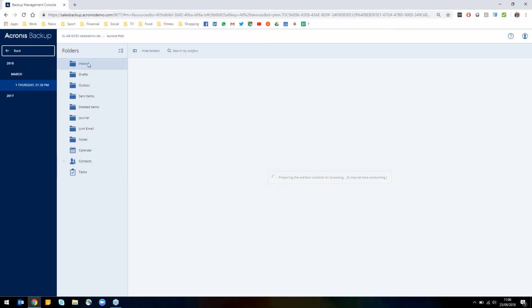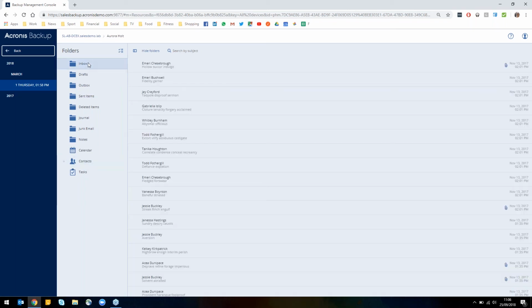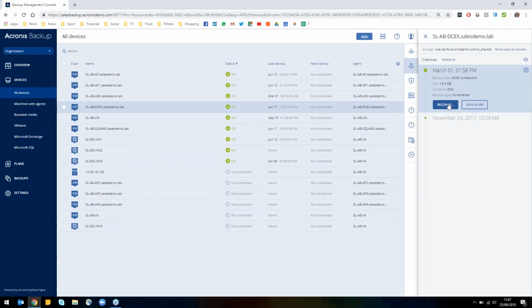So, worst case scenario, you get a corrupt mailbox, you can recover the whole mailbox. But let's say you get a disgruntled member of staff who leaves and deletes everything, then you can always go back and just recover it from yesterday. No problem at all. All right, I'm glad that that's working.